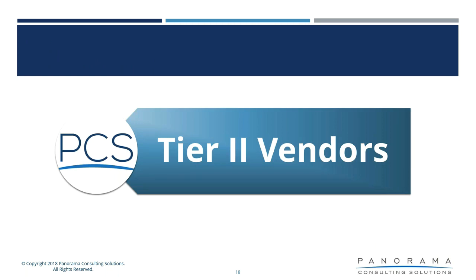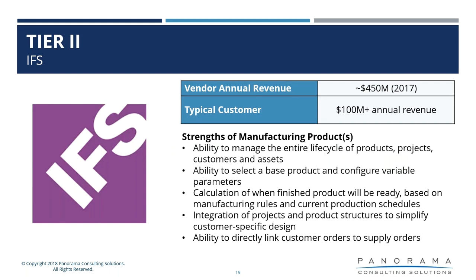Now we're going to jump into the tier 2 vendors. We're going to start with IFS. IFS is one of the most well-known, unheard-of software systems out there. Each time we introduce IFS to one of our clients through the selection process, usually they have not heard of IFS. When they see IFS and the functionality behind it, they are certainly swayed by its deep and rich functionality.